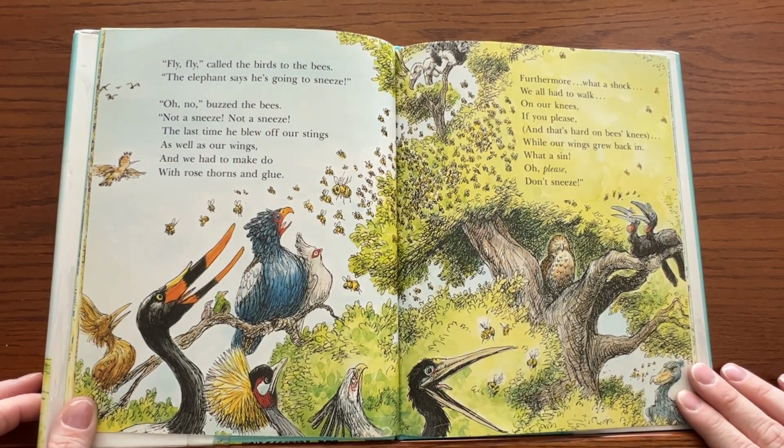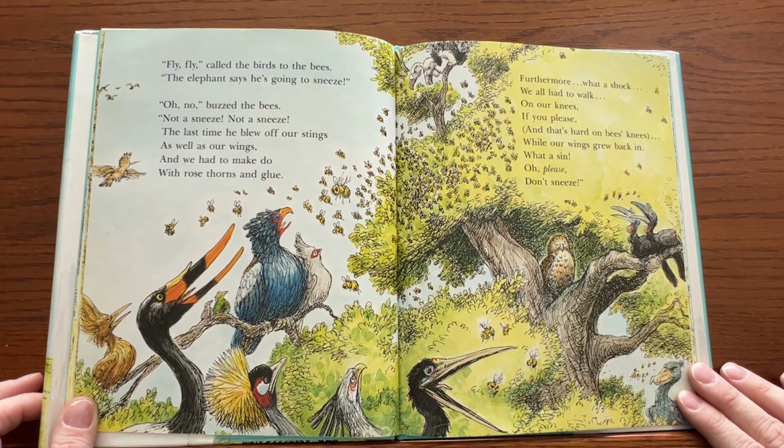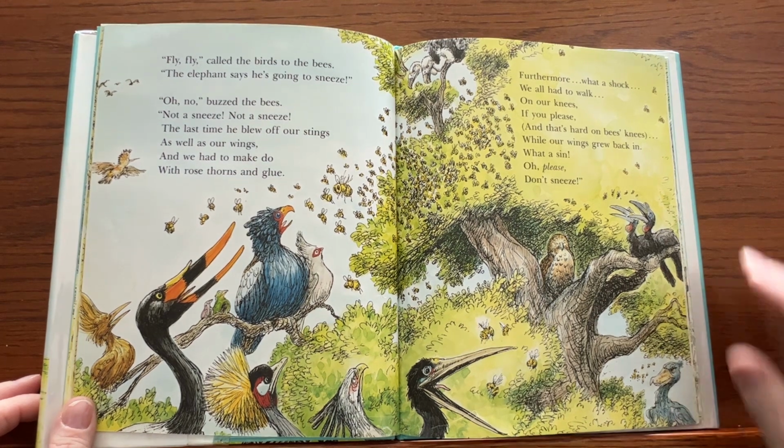Fly, fly, called the birds to the bees. The elephant says he's going to sneeze. Oh no, buzzed the bees. Not a sneeze, not a sneeze. The last time he blew off our stings as well as our wings, and we had to make do with rose thorns and glue. Furthermore, what a shock, we all had to walk on our knees, if you please, and that's hard on bees' knees, while our wings grew back in. What a sin. Oh, please don't sneeze.